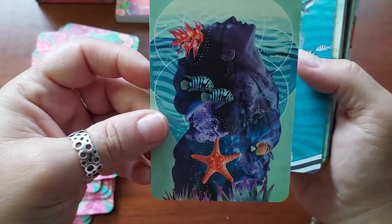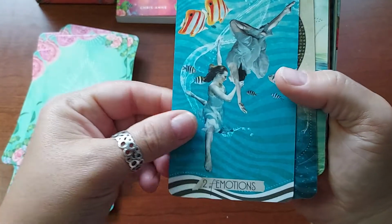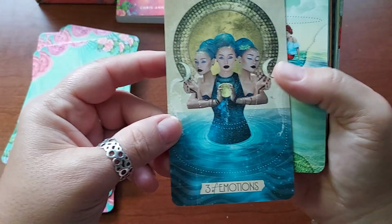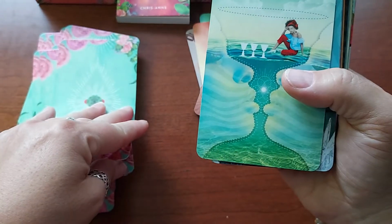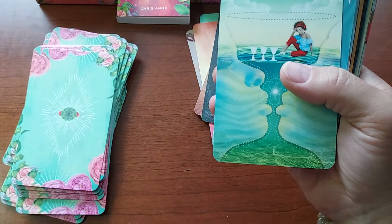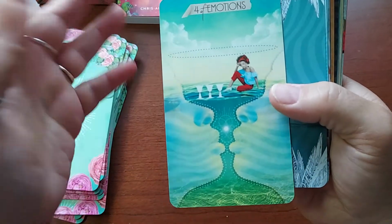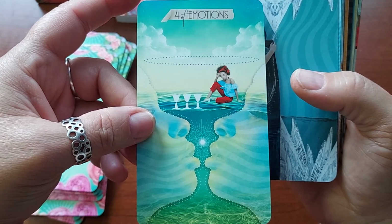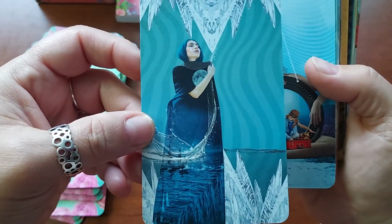All right. Ace of Emotions. 2 of Emotions. 3 of emotions. Huh. Okay. No, I'm thinking 3 of swords. That's not what it was. Okay. Emotions would be cups, clearly. 4 of emotions. Interesting. 5 of emotions.